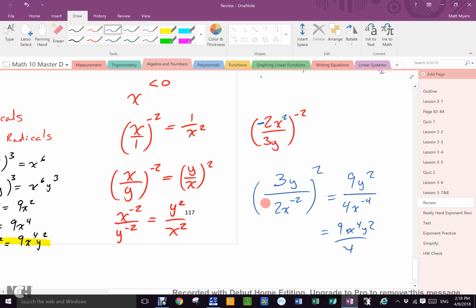Now I'm going to move the negative out in front. So now, this whole thing here has a negative out in front. So we move it all around, 9y squared over 4. Our x comes up. But the whole thing is negative. That's where that's coming from. Okay?